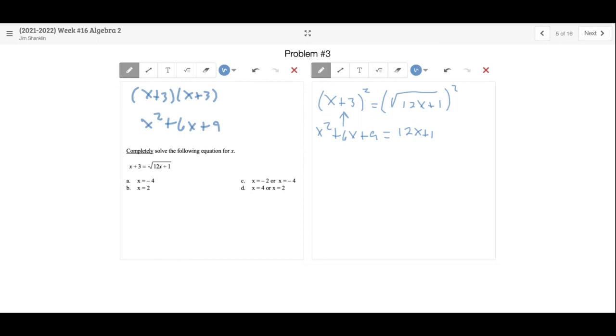So in this problem, I'm going to set it equal to 0. I'm going to bring the 12x and the 1 over. So I'm going to subtract 12x. I'm going to subtract 1. So I'm left with x squared minus 6x plus 8 is equal to 0. Okay, how many of you remember factoring? Yeah, we're going to factor now. What does it factor to?